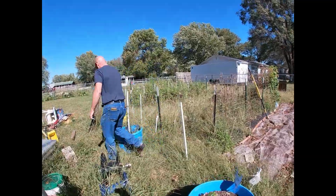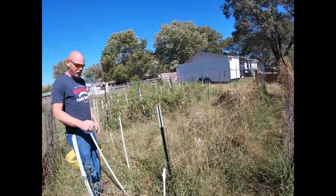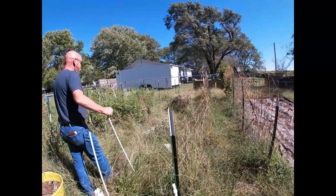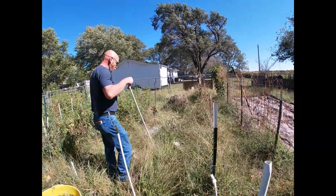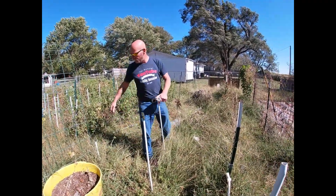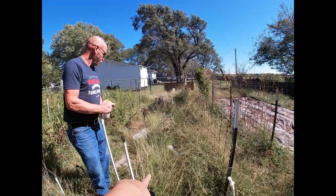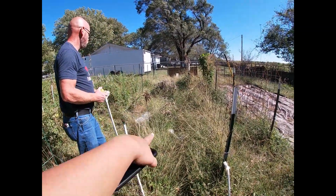We've got to mow, but... No, we don't. No, I know, because we got the pigs coming in. So, they'll probably come to about here. That gives us a little extra room. They're not reaching across and grabbing our tomatoes. Squash plants here are done.